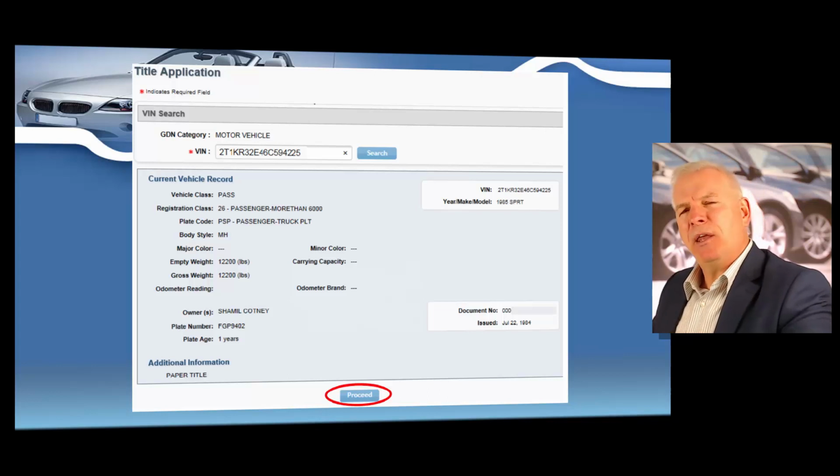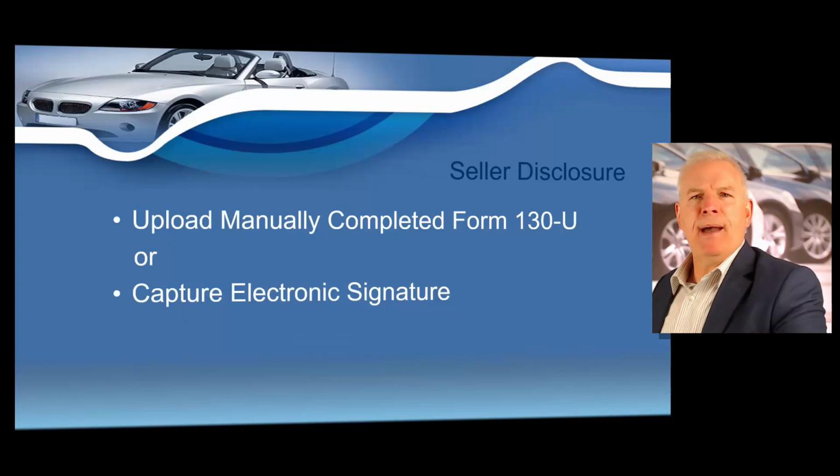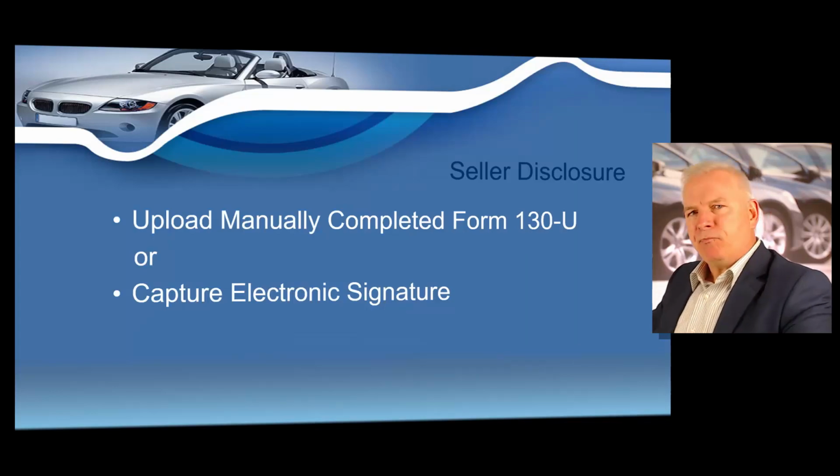So basically, it will not allow you to progress. That's a great thing about webDEALER. You have to basically make sure all information is submitted correctly before you can move on to the next page. Next, though, let's talk about seller disclosure. The seller disclosure information must be completed and saved before you can continue with the title application.